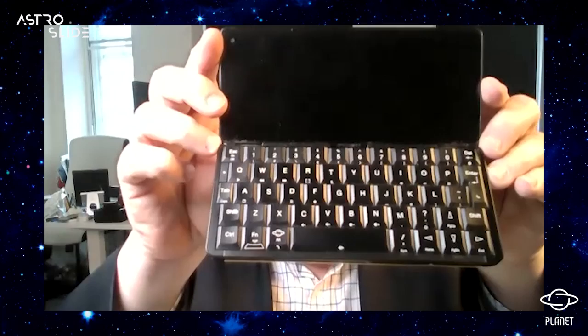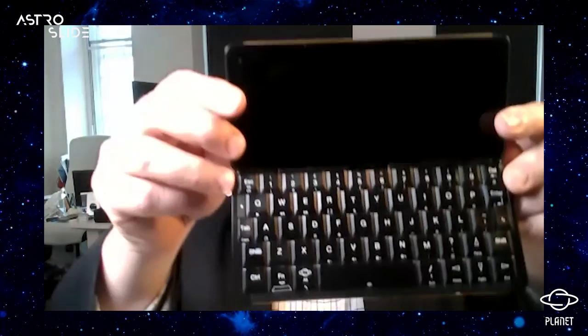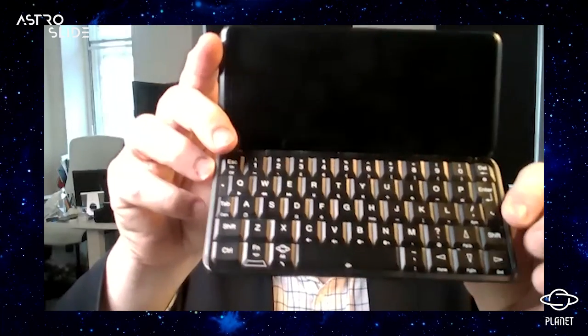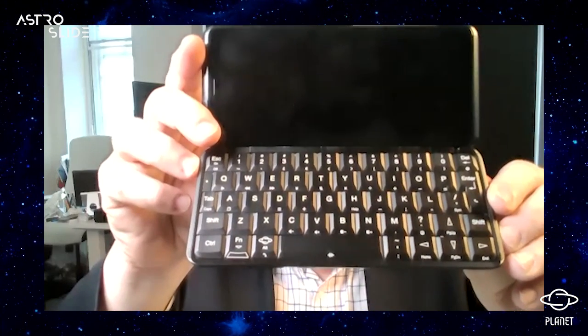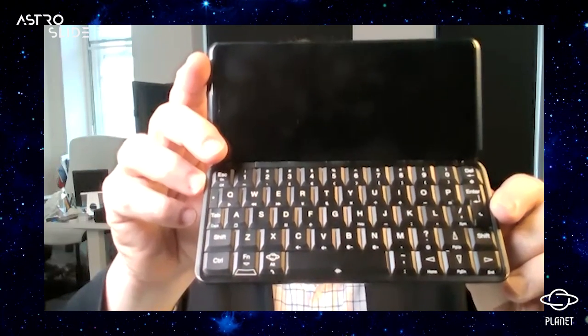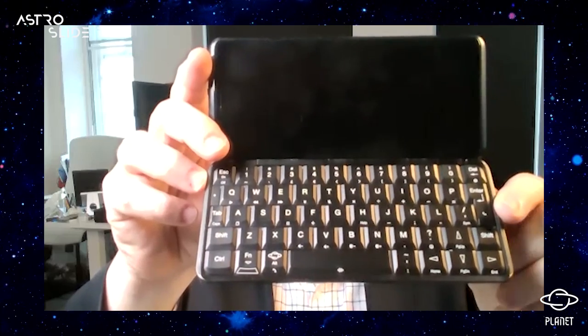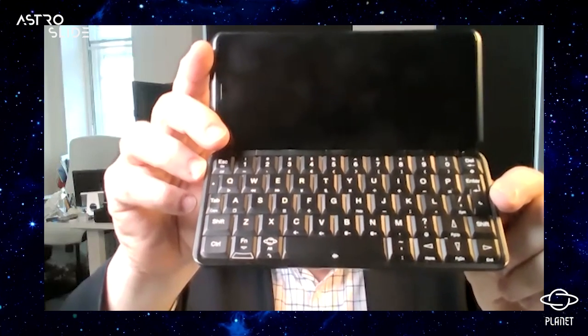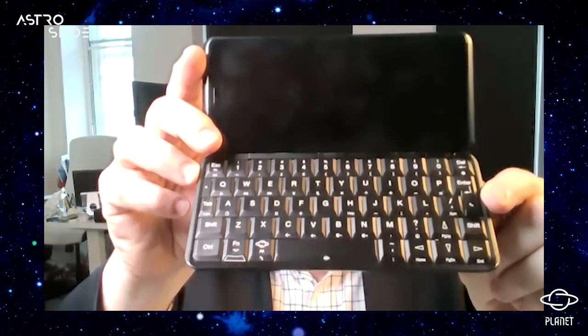Whereas on the Cosmo, they're slightly offset. You can see there, and you can also see on the Cosmo that the corner keys are all square. But if I go to the Astro, you will see that they are actually rounded. And then the last thing is that we have increased the size of the up and down arrow keys on the Astro, so you can more easily go up and down, left and right.